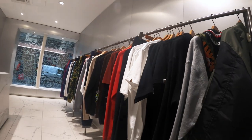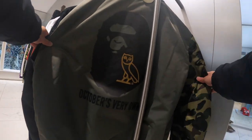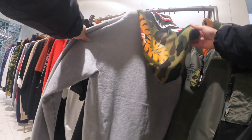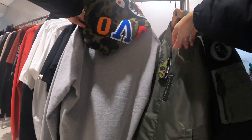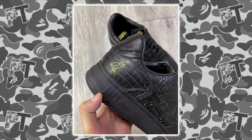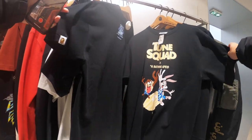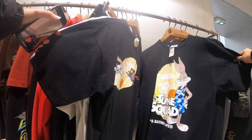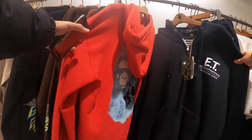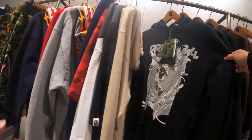All right, let's see what we got in BAPE France. So we got some BAPE OVO, got the bomber jacket, got the shark hoodie in the gray colorway. It's their collaboration with, okay, I guess. And what happened to dropping the OVO BAPEs this last year? You lying. Got the Space Jam collab, which we won't speak of. This is garbage. It's BAPE E.T. This is trash. What else do we got?